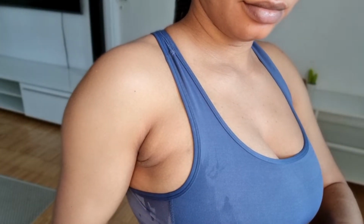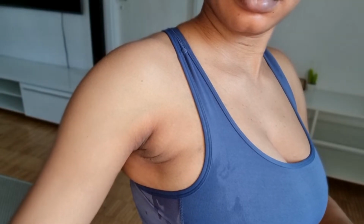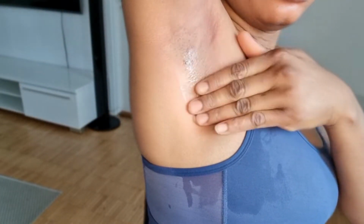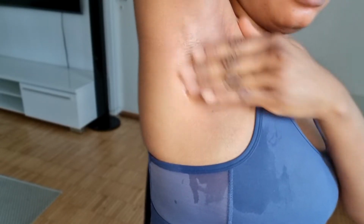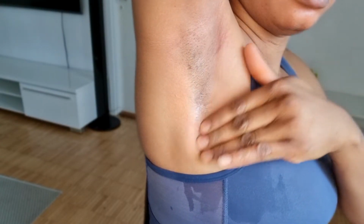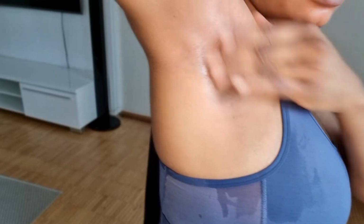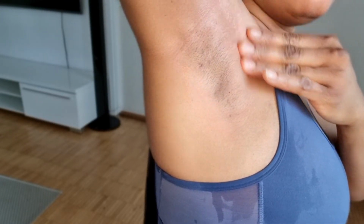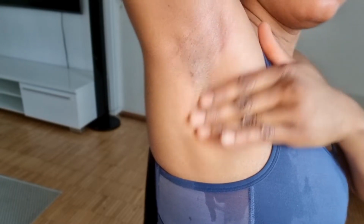Then the last thing you have to do is to make sure that you apply coconut oil or any oil you feel like using. Okay, apply coconut oil or any oil on the places that you've just exfoliated. Okay, don't ever leave it dry. Please don't ever leave it dry.